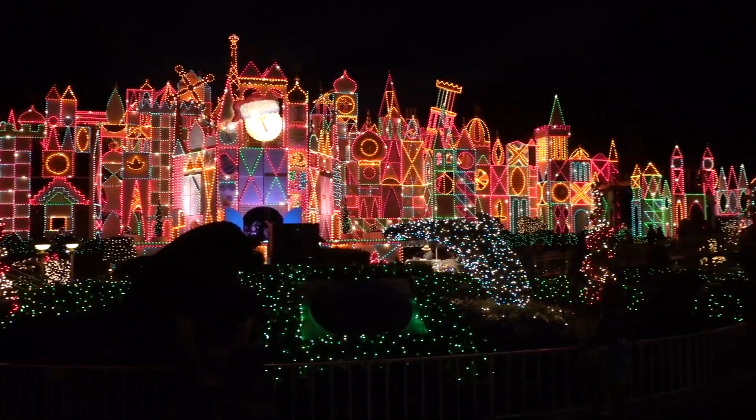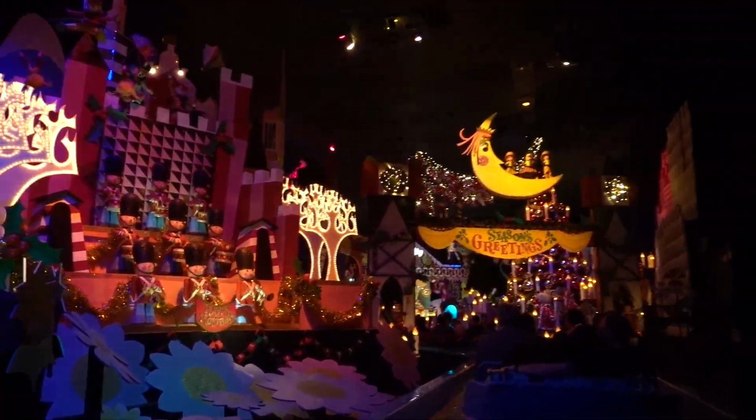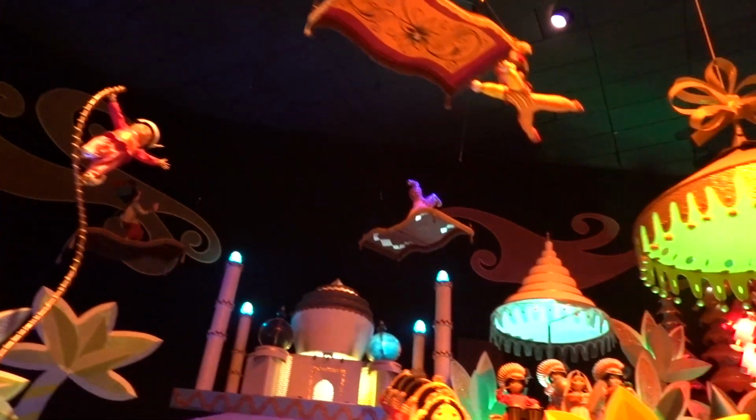Pretty nice, huh? It's a Small World is basically a boat ride that takes you around the world to see a bunch of dolls blinking at you. My daughter was loving it. I, on the other hand, well, it was good. They put a lot of work into this ride. First ride over. Is that right, baby?